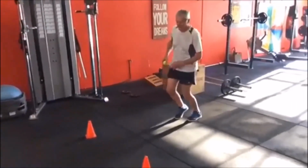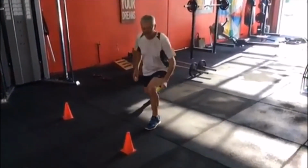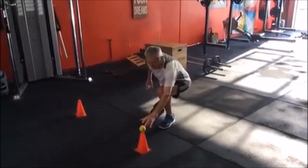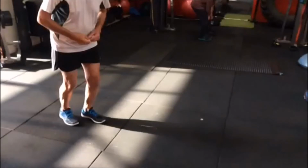All right, so very simple to do if you've got no trouble, but very difficult if you have any deficits amongst any of those skills that we've just mentioned. Now I'm going to show you the progression of this, which is a little bit tougher. Alright, so here's the progression of the cone drill that we just did. So this time we've taken the witch's hats away and the tennis ball, and we've given Laurie a coin.